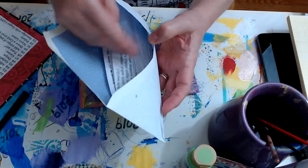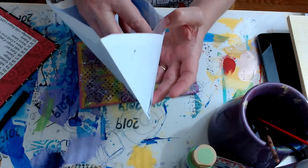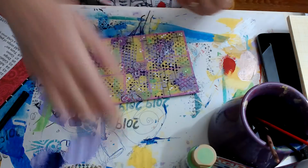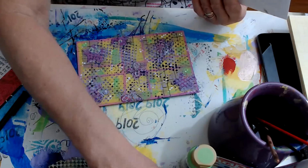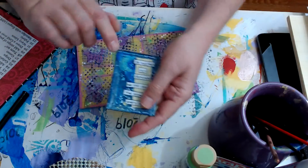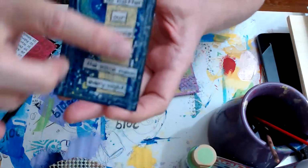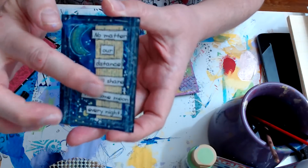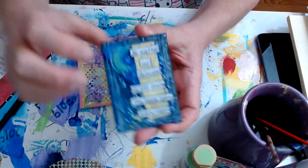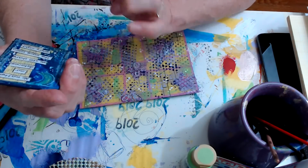I might get some new ones. Some of these I've used already so many times. But what I do is, like this one that I did last week. When I stopped, the last thing was add book pages. So I did a strip of book pages, but I went over it with yellow paint first. Then I looked for quotes that had to do with the moon. And this one says, no matter our distance, we will share the same moon every night.